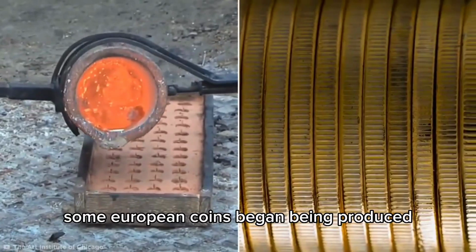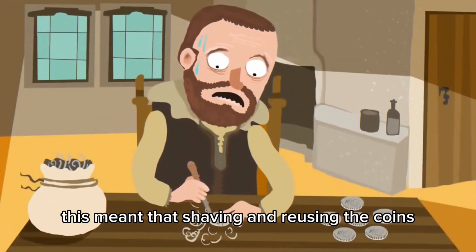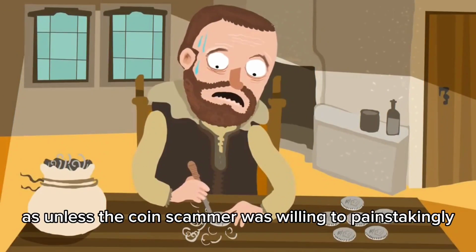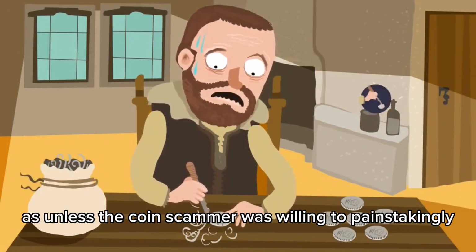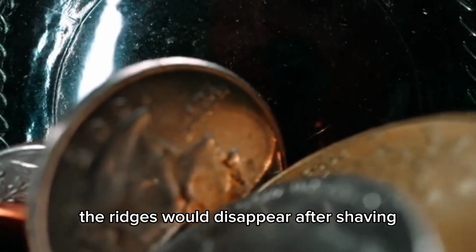Around the time, some European coins began being produced with ridged edges as standard. This meant that shaving and reusing the coins would be impossible, as, unless the coin scammer was willing to painstakingly re-engrave them, the ridges would disappear after shaving.